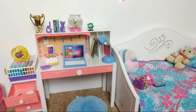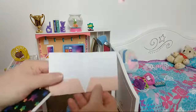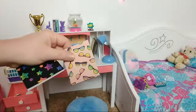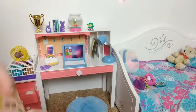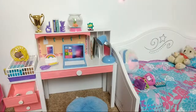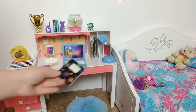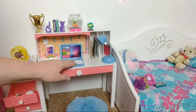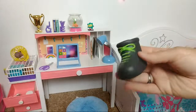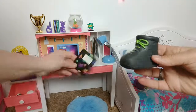Yeah. Well, I'm going to take her out of this completely. And then we have, like, little folders here. This is from, like, the Real Littles. So, I'm just going to use them in the room, too. Really cute. Oh my gosh. Look at this. This is like so cool. I'm like so excited about this little set here. There's her shoes. They look really cute. Oh, little boots. I like her shoes.